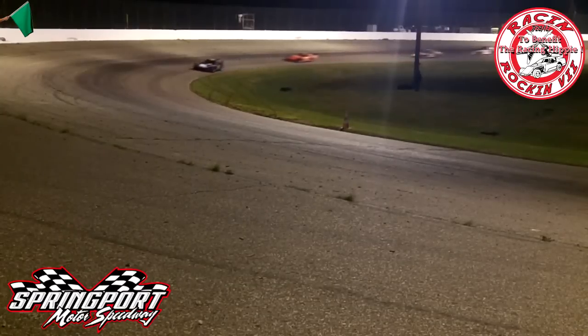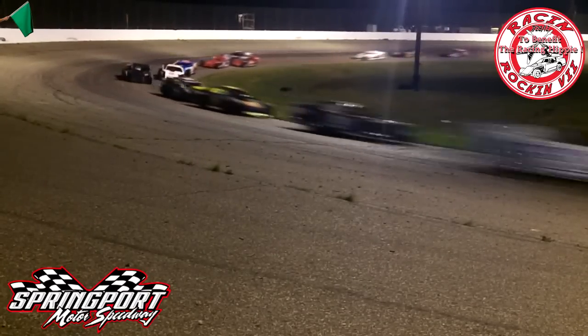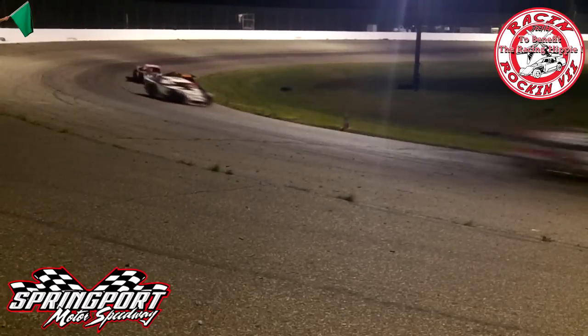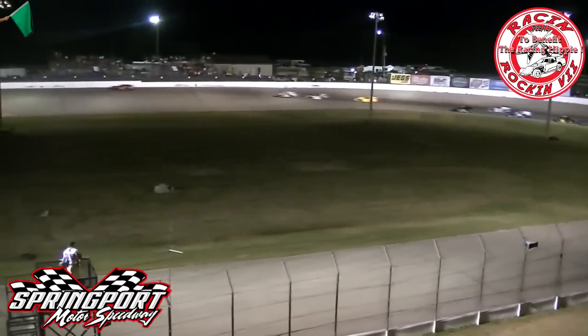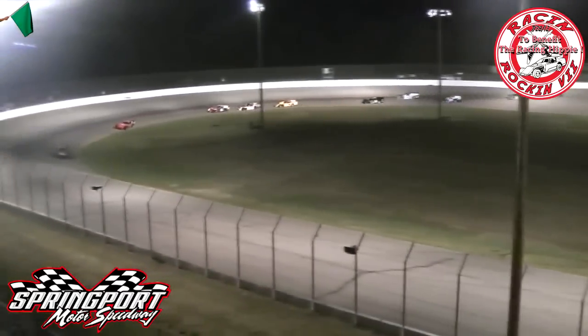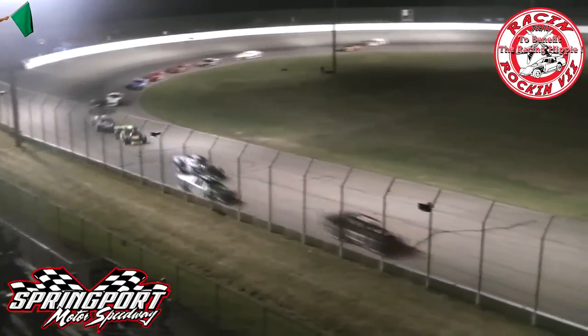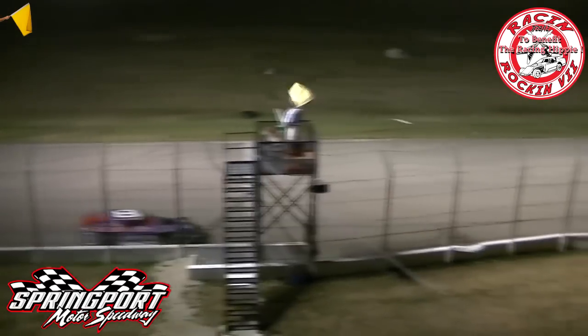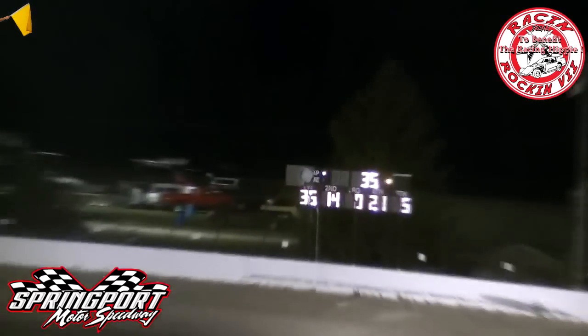Side by side for the 6th spot, it's Wayne Houghton and Dennis Allman. 8th is Miles, 9th is Kazmar, 10th is Oprinsky Jr. Coming up on the finish of this first segment, we'll see a caution flag. That's the caution, bringing to an end this first segment.